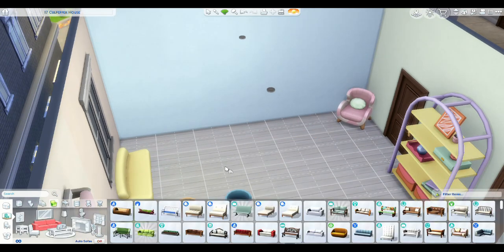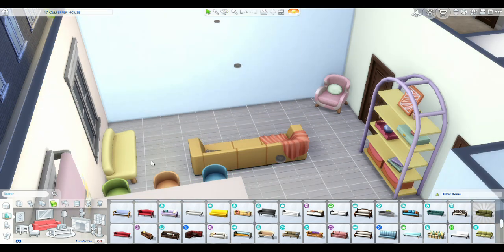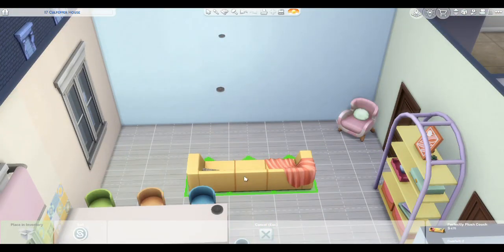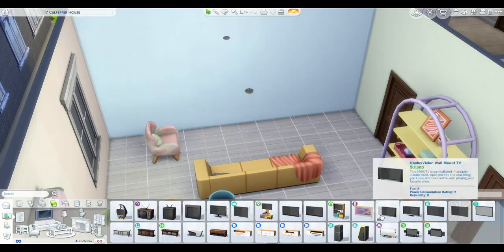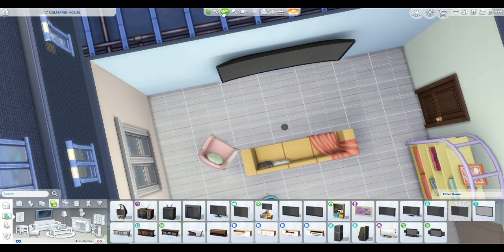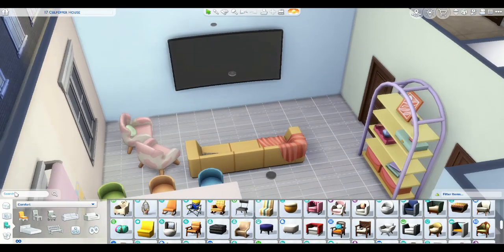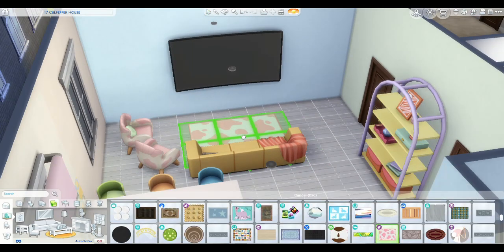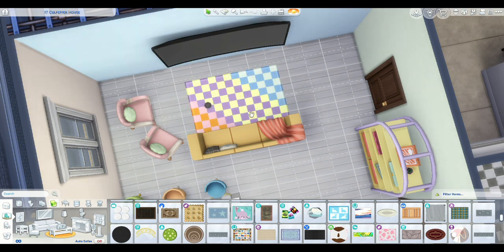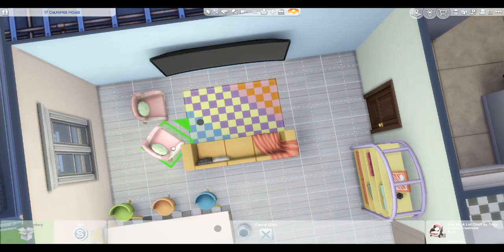If you want to know what items are in the Pastel Pop kit and you don't have it, you can go to the Sims Gallery, go over to packs, and click on the pack. You don't have to buy it right away, but it is on the cheaper side, and then you can see the items. It is a kit, so it just comes with furniture items, whereas stuff packs, game packs, and expansion packs come with clothing and sometimes even worlds, like new areas to build in.